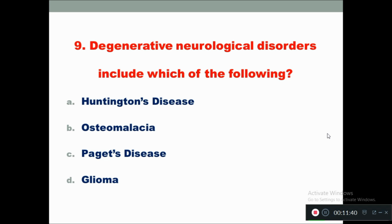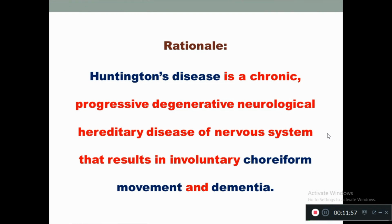Do read the question carefully, calmly. Don't be hectic while reading the question. First understand it, then identify the right answer. The right answer is option A, Huntington's disease. How? Huntington's disease is a chronic progressive degenerative neurological hereditary disease of the nervous system that results in involuntary choreiform movement and dementia.